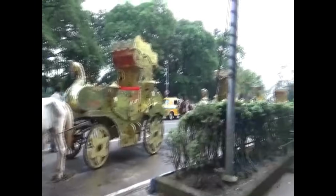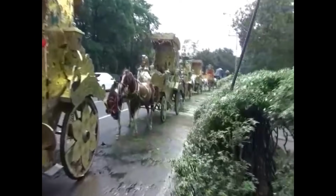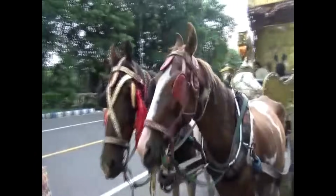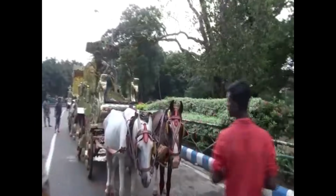Tanga. It is a beautifully designed horse cart. Tangas are available outside Victoria Memorial and one can have a ride around the memorial's vast campus in a Tanga to have a beautiful glimpse of it.